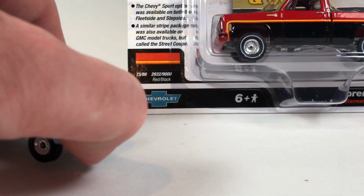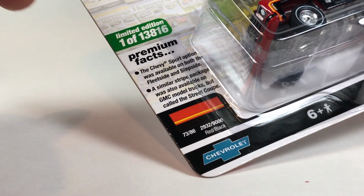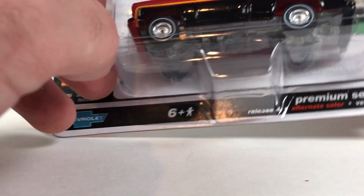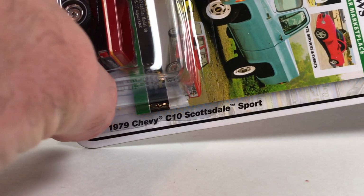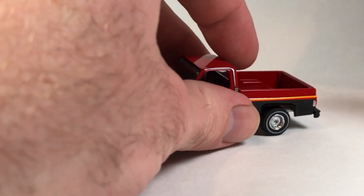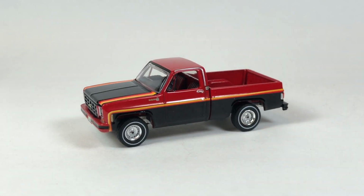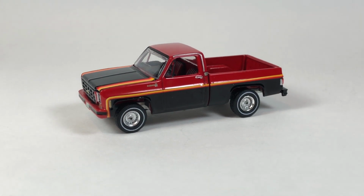All right, here's the version B, 13,816. There you go if you want to read that. That is in red and black, 1979 Chevy C10 Scottsdale Sport. So it's a sport version. Let's go ahead and open it up. It's got different wheels on it. And there it is. Again, I've got to rip this blister off because I'll be reusing that for now, temporarily. I like this quite a bit.